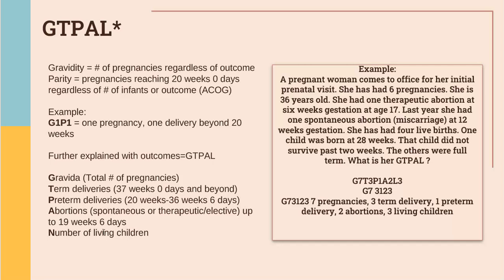So, for example, a pregnant woman comes to the office for her initial prenatal visit. She's had 6 pregnancies. So you have to, right off the bat, write down that she's pregnant right now. That's most of the time what students forget. They forget that she is a pregnant person. So right now, that's 1. She's had 6 pregnancies. Okay, well, so she's a G7. This lady's pregnant right now, and she's had 6 pregnancies. She's a G7.